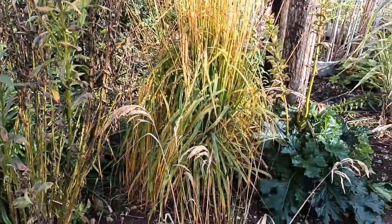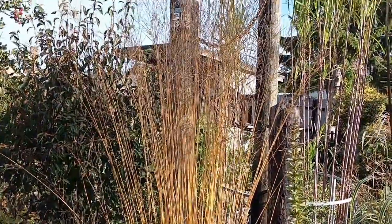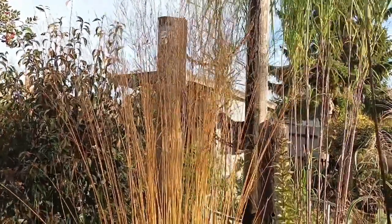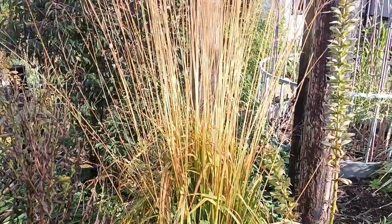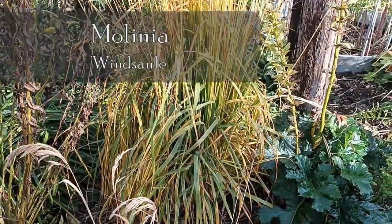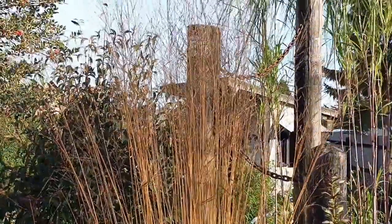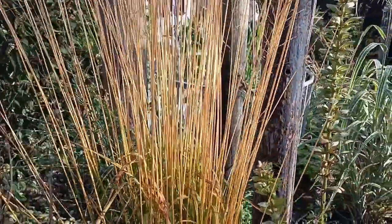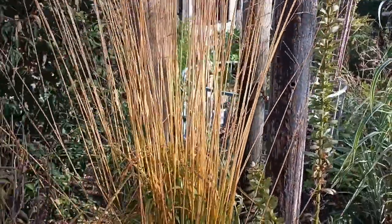Now this one never fails to impress, and it's a Molinia. The Molinias are good grasses to get if you really haven't got any experience with grasses and you don't want all the hassle of looking after them. A Molinia can be planted, and by mid to late November, all of those stems will simply shatter, fall to the floor, and you just simply collect them up. And the leaves will as well. But this particular Molinia is called Windspiel, and it has this lovely buttery yellow stalk to it. And it is pretty amazing, especially when it's lit by the sun, as it is at the moment on parts of it anyway. That's looking really nice.